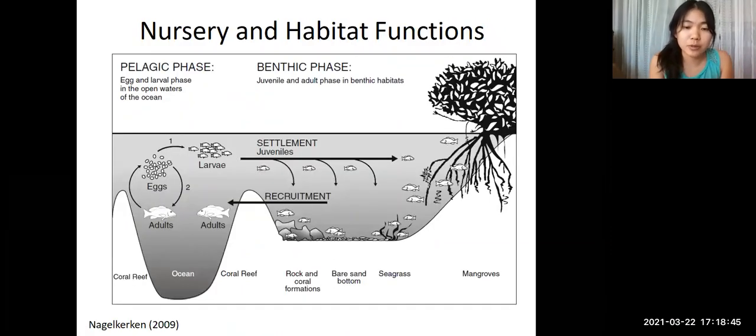So this is a conceptual diagram of how a seagrass might act as a nursery. Here we have the adult fish out in the ocean and in the coral reef. They make eggs, they spawn, they create little baby fish larvae, and those come inshore towards the mangroves and seagrasses where they find shelter. And eventually, when they're large enough, they move back out.